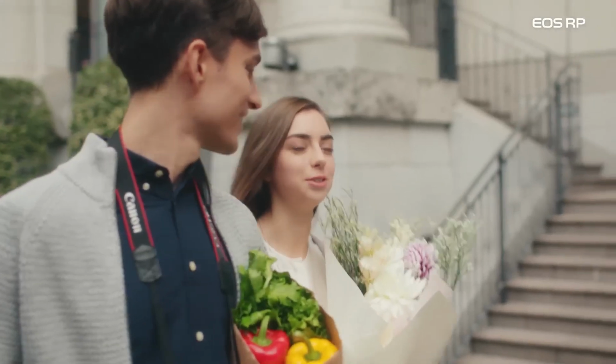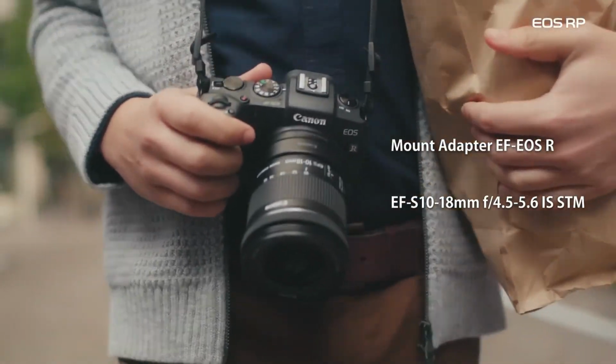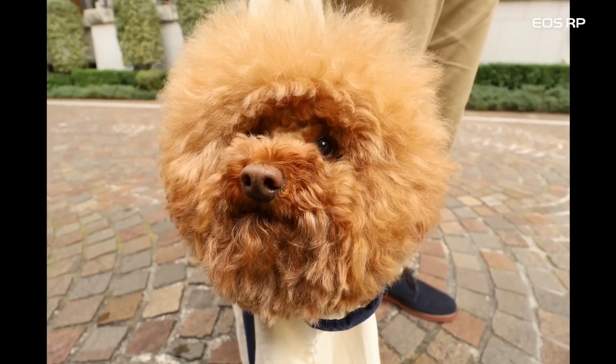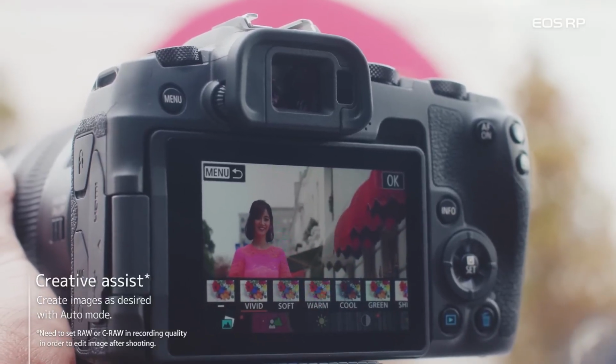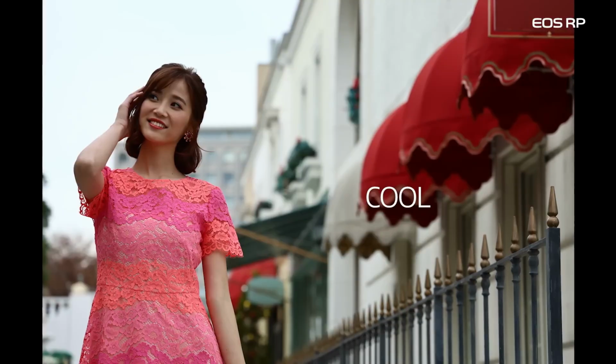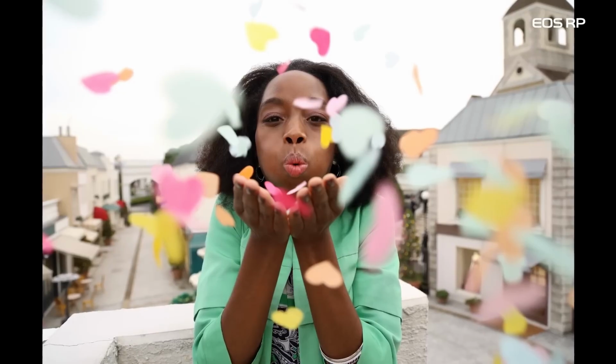Technical features. Like all the other EOS models, RP uses dual pixel autofocus technology. It works pretty well with moving subjects too, although it might still require some user input. The max shutter speed with continuous shooting is 4 fps, which is quite slow compared to other Canon models and cameras these days in general. Nevertheless, it is enough for some casual shooting.